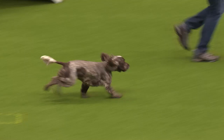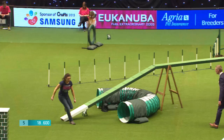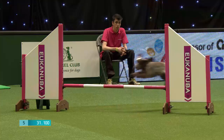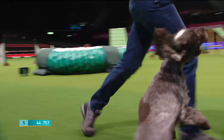Just picking up five faults there on the first jump. So you'll see our judge putting his hand in the air, and that will indicate a fault. So the dog picks up five faults for a dropped pole. So into that pipe tunnel. We've got that turn on the wall. Onto the dog walk. Gets the contact. Now the seesaw must hit the ground before the dog leaves it. Make sure that happens, into those weaves. Very nicely through there. So five faults and a time of 44.757. Well done.